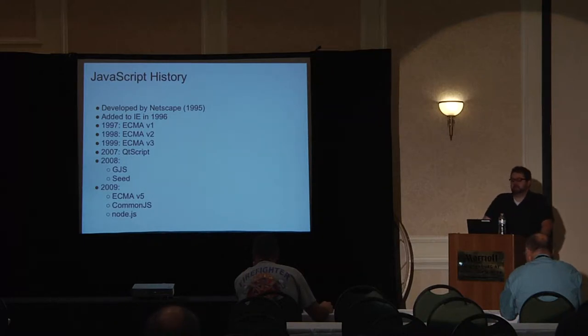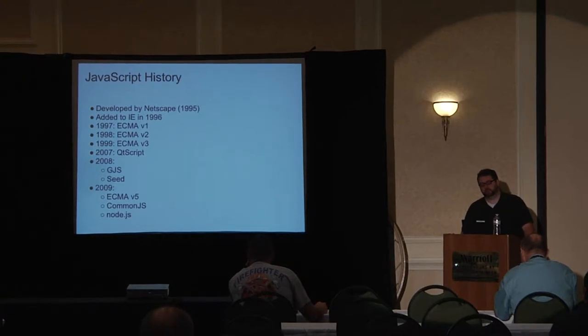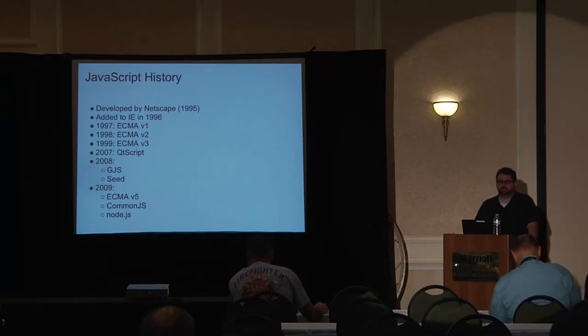So let's talk a little bit about JavaScript history. It was first developed by Netscape in 1995 and was added in Internet Explorer in 1996. It rapidly went through a series of standardizations because people realized that it needs to be standardized in order for websites to be able to work on all the different browsers. So the first three iterations of the ECMA spec were done each year in 97, 98, and 99. Then we had this lull in JavaScript activity for almost 10 years, at least 8 years. And mostly this was because JavaScript just kind of worked. It worked in the browser, people were using it. They were, at least back in the 90s, using it to make little funky animations of people digging out things.